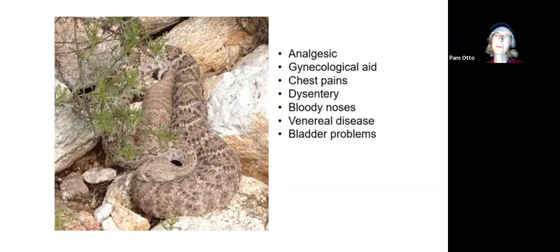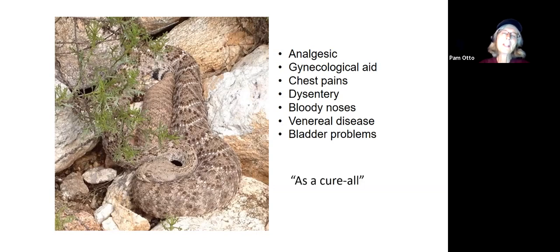Now that name, Rattlesnake Master, would imply that there's a relationship between the plant and rattlesnakes. In fact, there are oral histories with some of our indigenous people using parts of the plant to A, treat rattlesnake bite, and B, keep the snake from biting while it's being handled. I wouldn't recommend this plant for either of those uses. However, in the past, medicinal uses have been listed as a pain reliever in gynecological issues, chest pains, dysentery, bloody noses, VD, bladder problems. And then I love this one reference who just said you can use it as a cure-all.